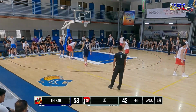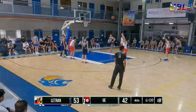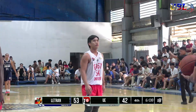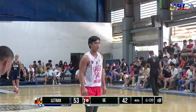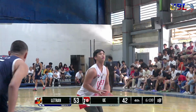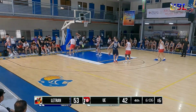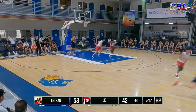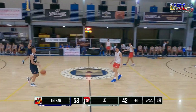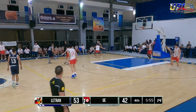Lance Sabroso been quiet. He had four in the first period and has not been able to score a bucket again since. He has slowed down big time here in the fourth period. The UE Warriors need to step up their game at this point.